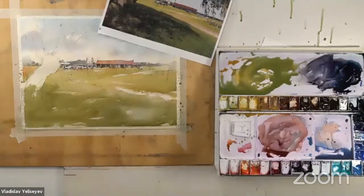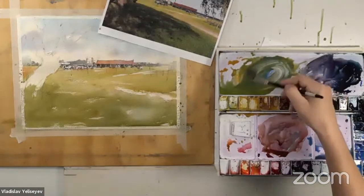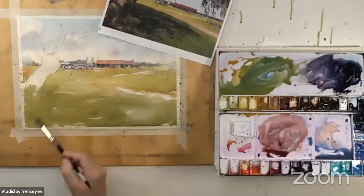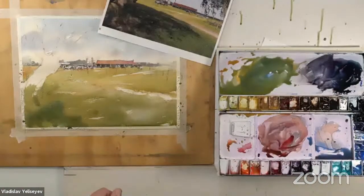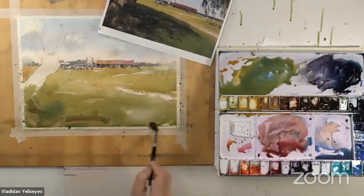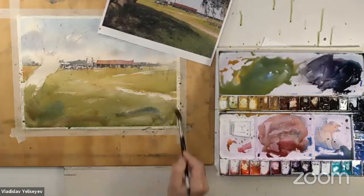And maybe it's kind of boring. It's going to be a cast shadow here, but still a kind of boring green. So I'm going to introduce a little bit of red, a little bit of blue in it.